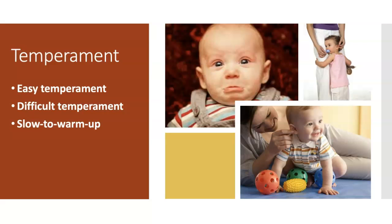Now, temperament is what eventually evolves into our personality. And so what research shows is that temperament can actually predict how well adjusted people are later in life. What you tend to see is that babies with an easy temperament tend to be much better adjusted later in life. They interact more effectively with other people, they cooperate better with their peers.